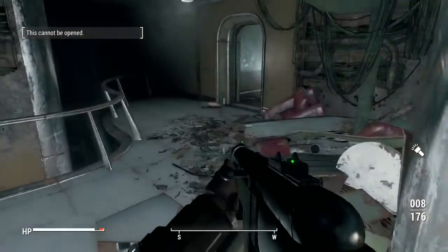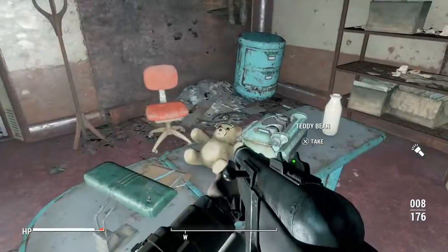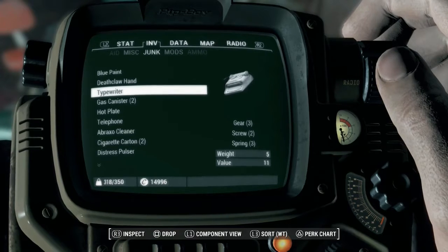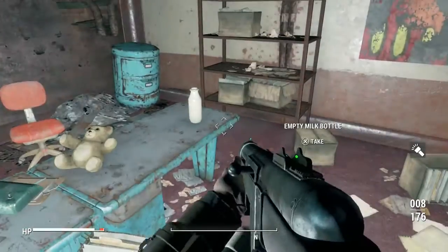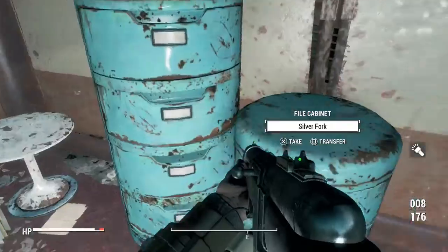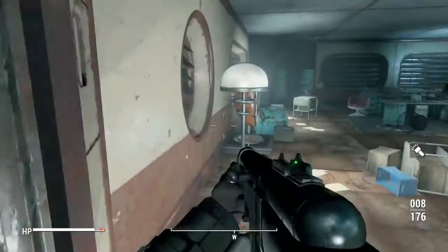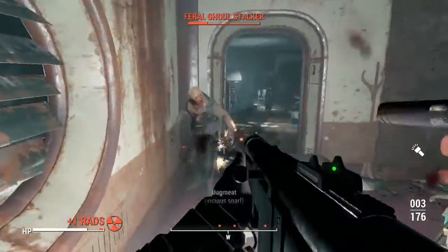It's stuck. Damn it! What's wrong with this fucking elevator? Typewriter? Does that have copper? No. But it does have gears, screws, and springs, all of which are important parts. Teddy bear! Fuck! God, this is just Loot City. Which are important parts for gun modifications.